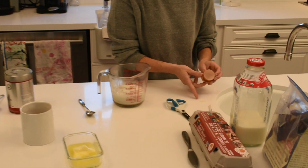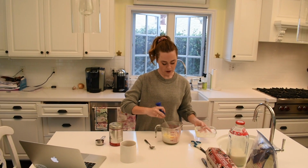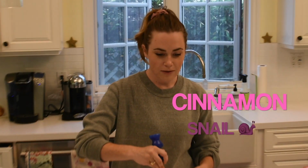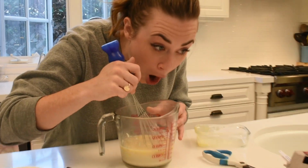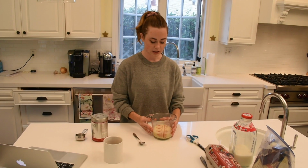I like kind of snailed. And I'm gonna add 1/4 cup of melted butter. Then we're gonna whisk all this together. Cinnamon snail. Now I'm gonna put this into a bit of a larger bowl so I can add some flour.